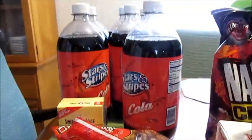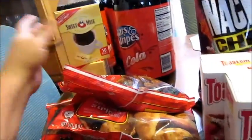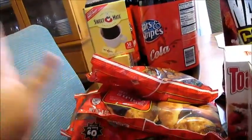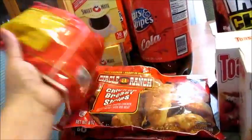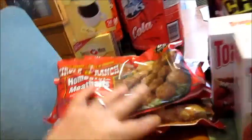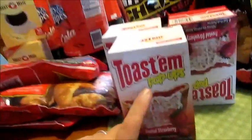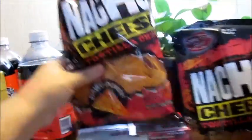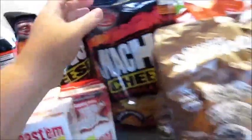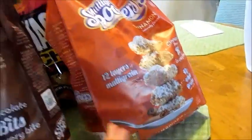Anyway, I got 6 colas, 2 boxes of my Splenda, or Sweet Mate, y'all know what I mean. A couple bags of these meatballs. I got some chicken strips. Got 3 boxes of strawberry pop tarts. Got 2 bags of these nacho cheese here. And got some of these chocolate spooners cereal, and a cinnamon spooners cereal for my son.